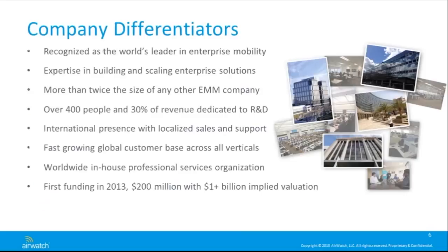So some differentiators for us just as an organization and kind of who we are. We feel, as I mentioned before, and based on the industry research, that we are the leader in the enterprise mobility space. We have expertise in building and scaling enterprise solutions. So kind of death by 1,000 cuts, having done this before, our management team has come from mobility over the last 20 years and have seen really what does it take to build an enterprise-grade solution. And so that has really been fortunate for us.